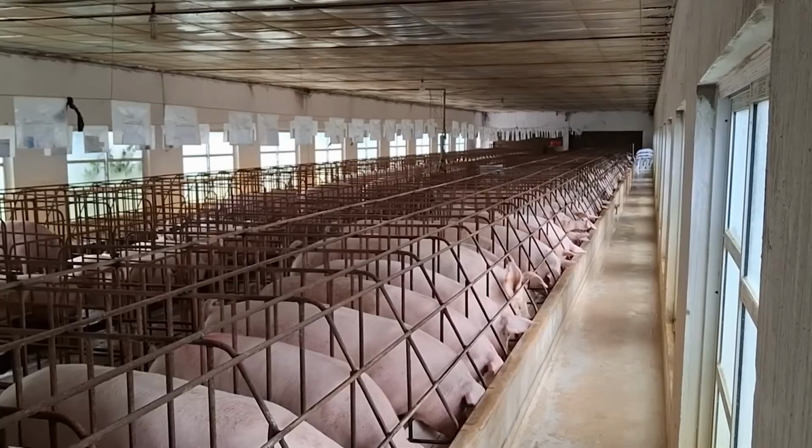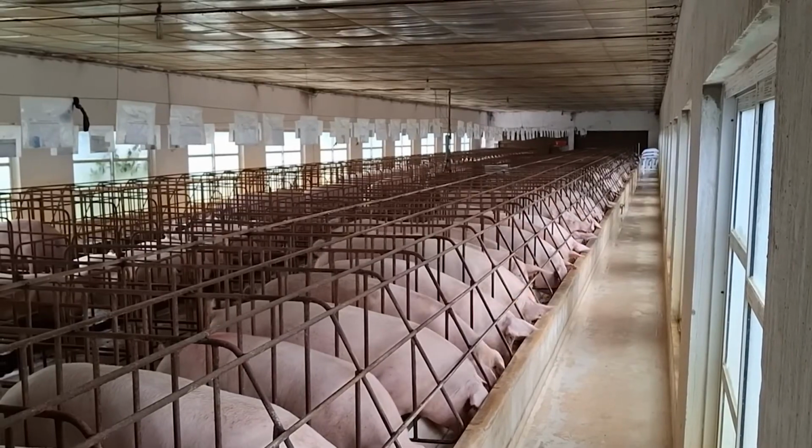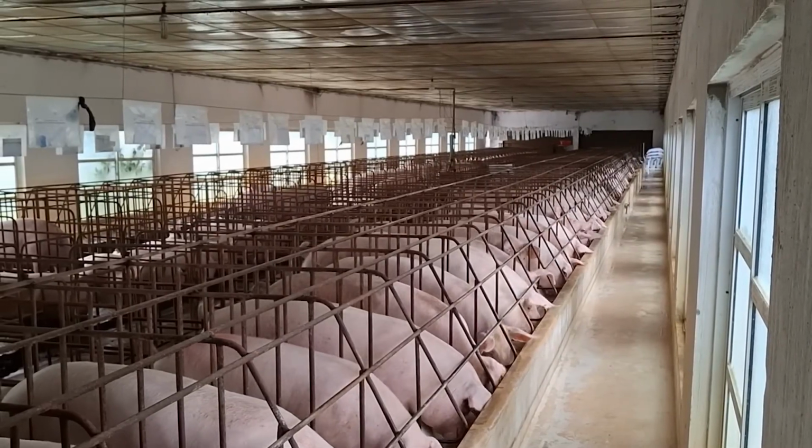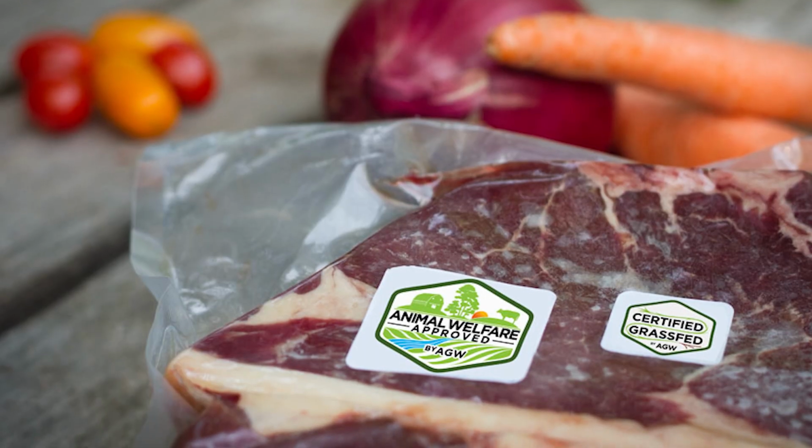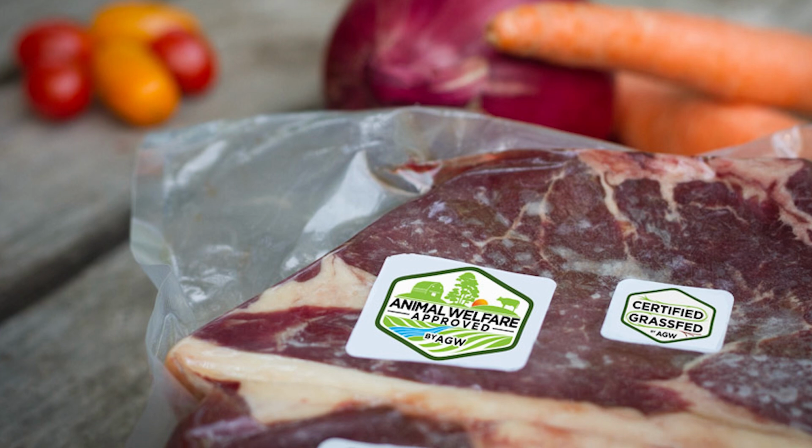The strictest certification. Animal welfare approved. It covers everything from birth to slaughter. Independent audits, strict standards, but it appears on less than 1% of meat sold in America. Finding it is like finding a politician who admits they were wrong. So, which expensive cuts actually justify their price tags when you get them home?